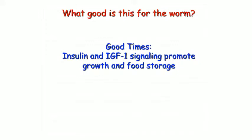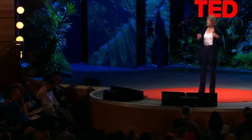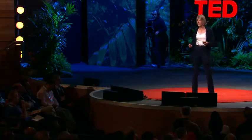But what good is this for the worm? Well, we think that the insulin and IGF-1 hormones are particularly active under favorable conditions, in the good times, when food is plentiful and there's not a lot of stress in the environment. Then they promote the uptake of nutrients. You can store the food, use it for energy, grow, etc.